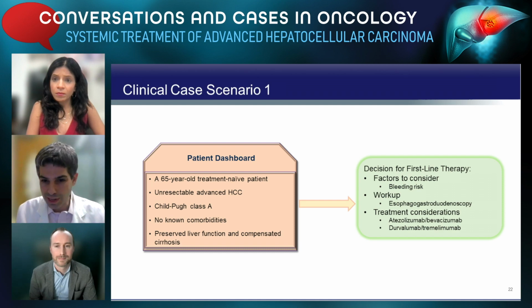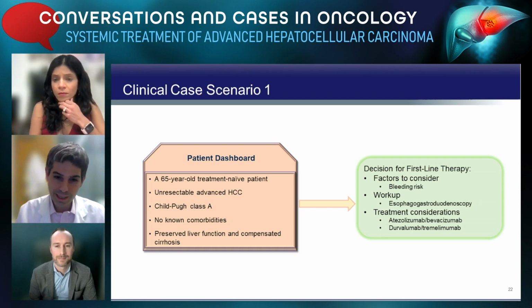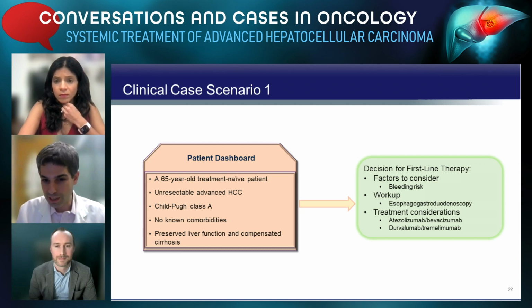If this is a patient who has very indolent disease, not a lot of disease burden, where a response would be transformative, but if they didn't respond, they're definitely going to make it to second and third line therapy, I think durvalumab would also be totally reasonable here. I don't think there's a right answer, but I think the two preferred regimens in this case would be atezo-bev and durvalumab. Either is appropriate.